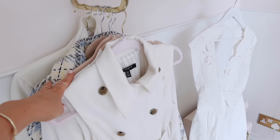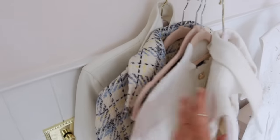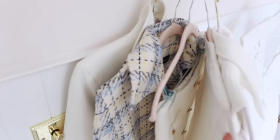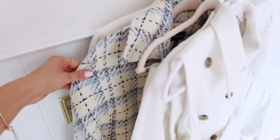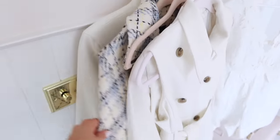A few beautiful pieces from Karen Millen. This sleeveless trench I did wear in New York. And then I've got this incredible top, this gorgeous skirt, and this absolutely magnificent cape, which I am so excited to show you guys. I think you'll go crazy for it.